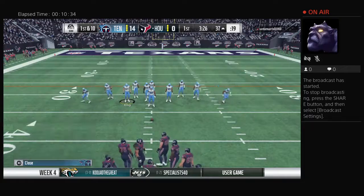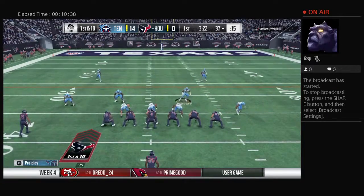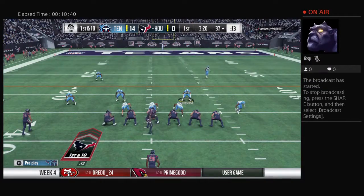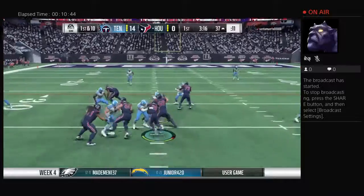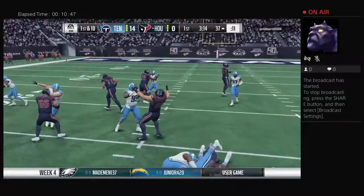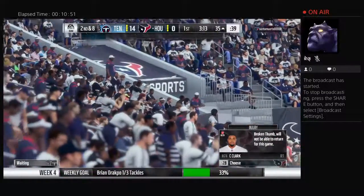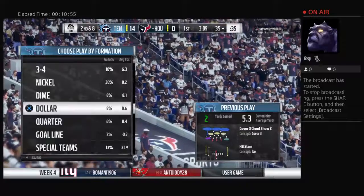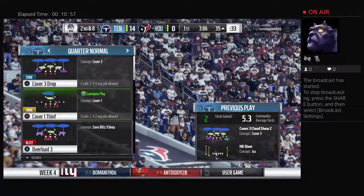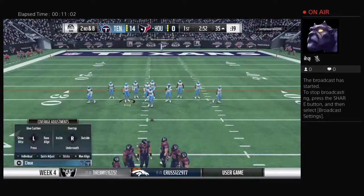Clock rolling as we hit the midway point of this first quarter. Here we go! Now a first carry for Lamar Miller. Dropped at the 35, so able to display his strength, but not much room to operate. 2 yards on the carry there. It'll be 2nd down.